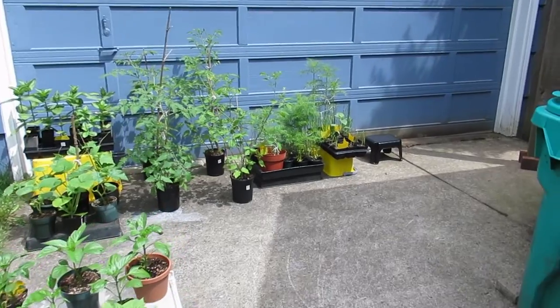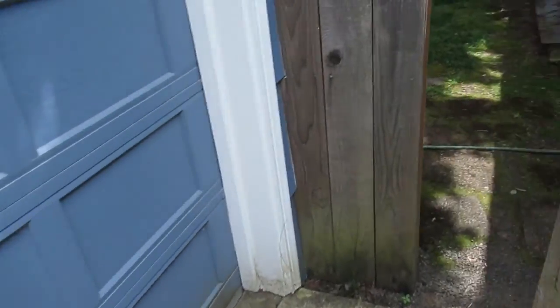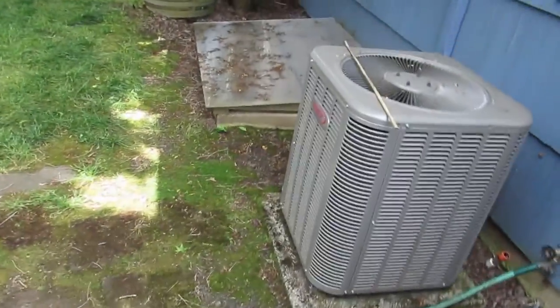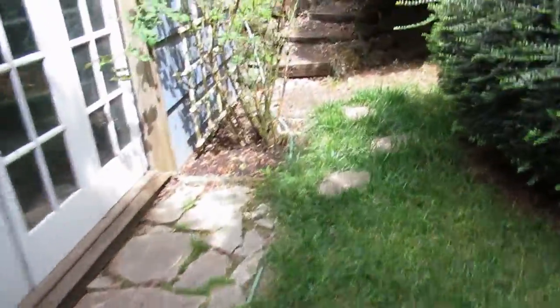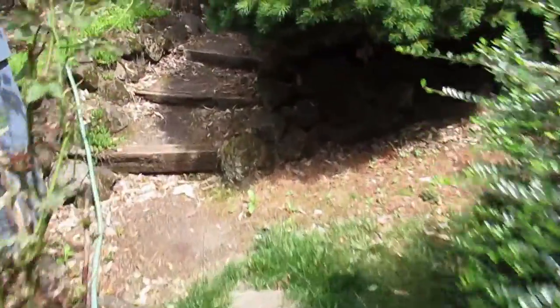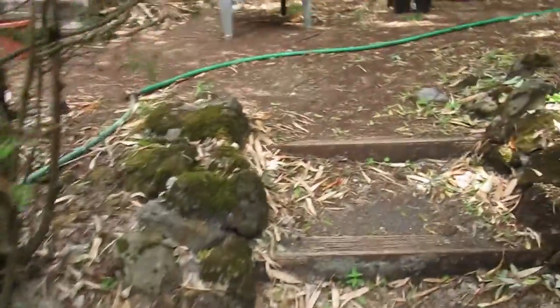So yeah, I'm heading into the back, and the goal is to get the garden beds ready soon. It's just been such a project. It requires so much physical labor at this point that I have to do it slowly.